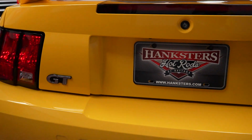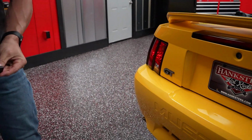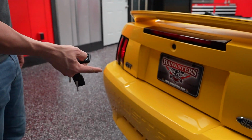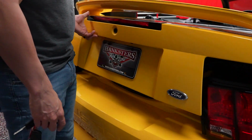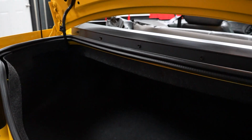I have the keys in my pocket. You get 2 keys, 2 remotes. And hit the unlock. Take a look in the trunk. Again, it's like brand new.